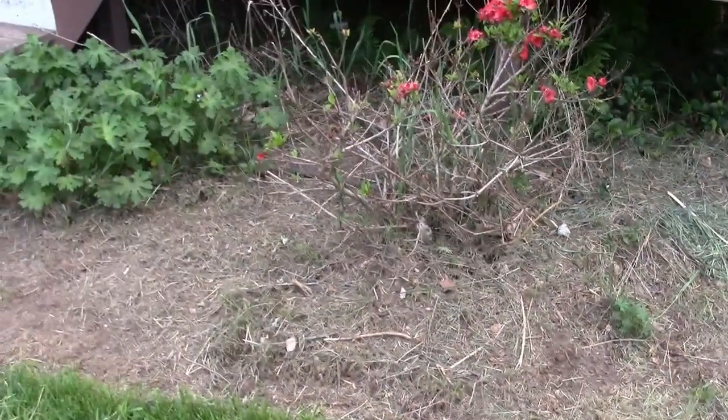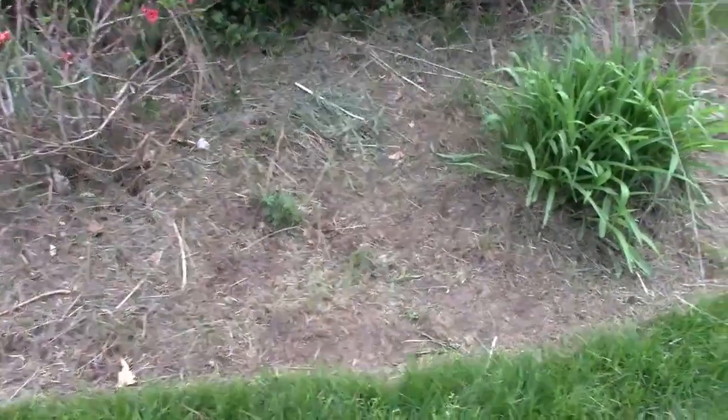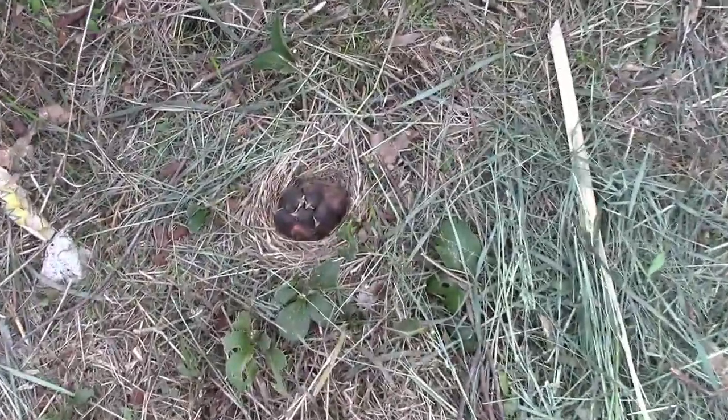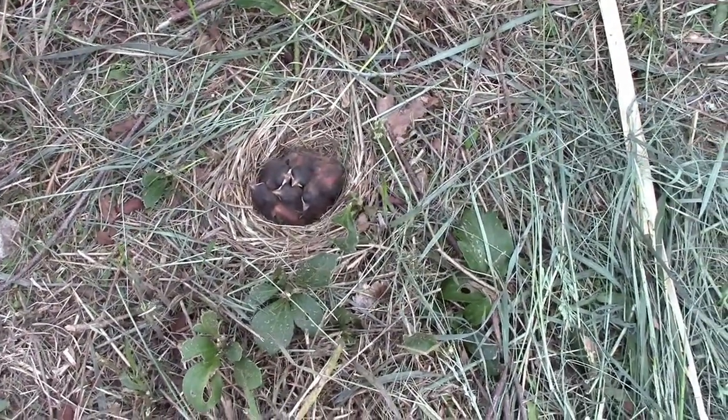The other day I was cleaning this flower bed. It was full of grass and weeds, and this is how it was when we came. So I decided to use the edger on it to create this space. And then later on I came and I found a nest of baby birds in here.